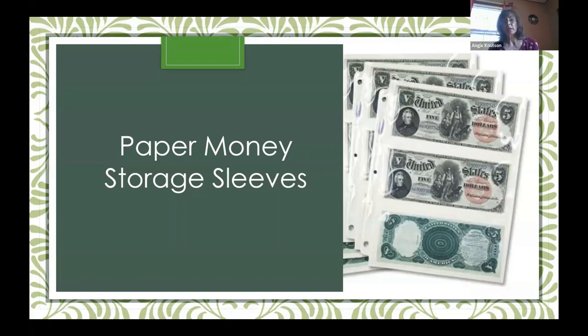You can see the holes on the left-hand side, so they can be stored in a binder. But just because they're stored in a binder doesn't mean that you should leave them out in the open or on a shelf. You still should put them safely in a closet.